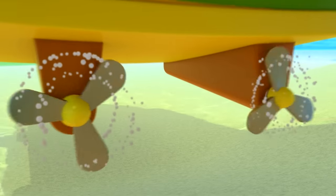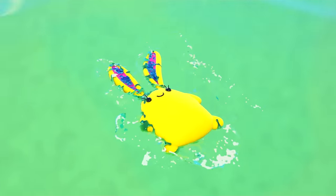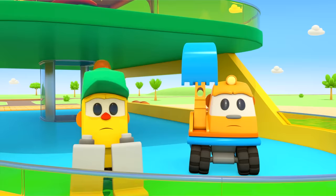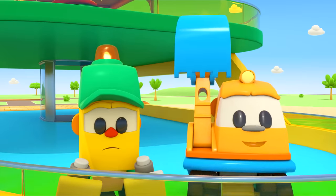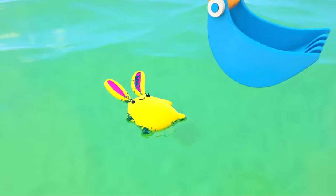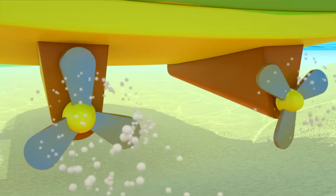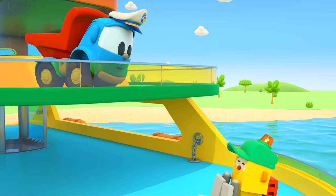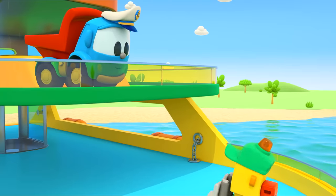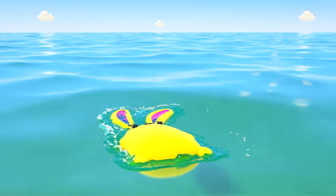The propellers have started to turn. Oh! Lucky has fallen overboard! What now? Oh, I'll get it! It's Leia's favorite toy rabbit. Stop! Throw him the life belt! Oh no! They don't have a life belt!